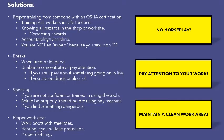Again, I want to point out that I have my 3 rules again from the previous slide. They are very pertinent here as well, and this is in the solutions section of this presentation. First of all, what can we do? Well, proper training from someone with an OSHA certification.